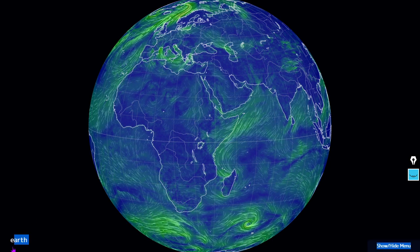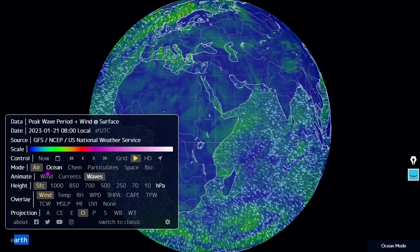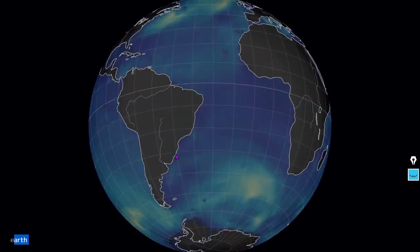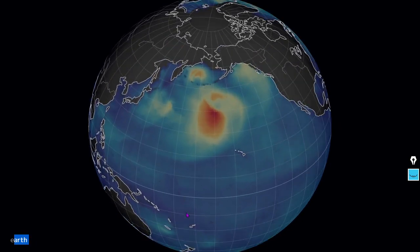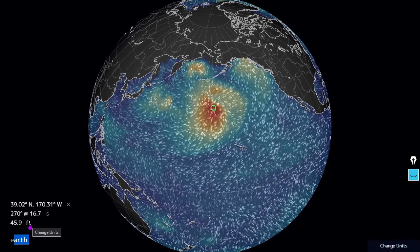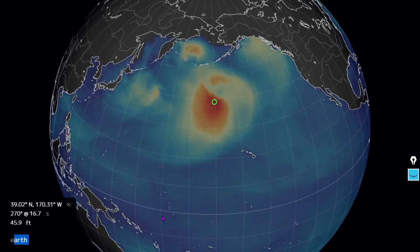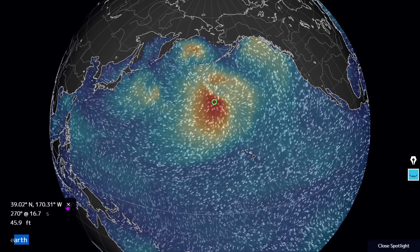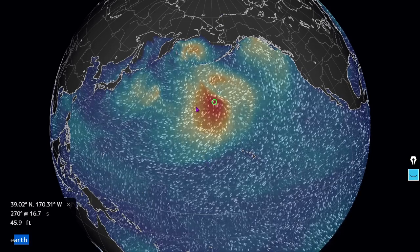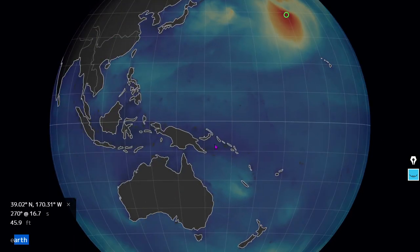Anyway, let's check wave height while we're here just to see if there are any other issues with the data. So we'll do ocean, significant wave height. It looks like things are pretty calm. Okay, we've got nearly 50-foot waves in the Pacific Ocean. 45.9-foot waves. I suspect the winds might be a little bit higher than reported there. Those are some of the biggest waves we've ever reported on the channel. 45.9-foot waves there. That is interesting indeed.